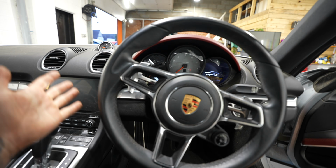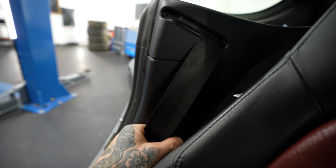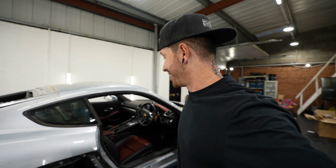And another thing that's literally just come to mind, bearing in mind how bad this accident was, whoever was driving the Porsche at the time of the accident was definitely not wearing a seatbelt, because this seatbelt is locked in this position, which normally happens when the airbags blow, which they have on this side. So I dread to think the injuries that they would have had.